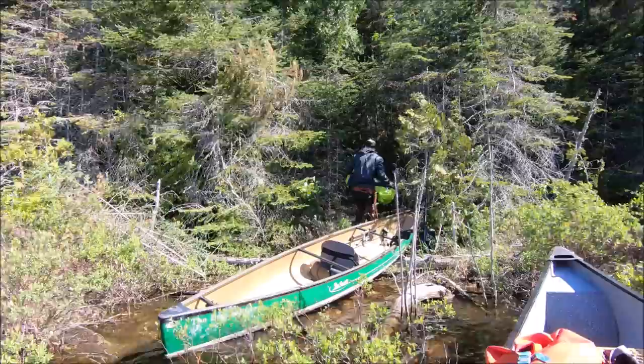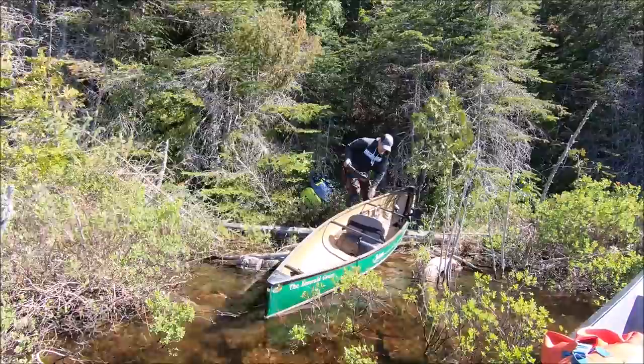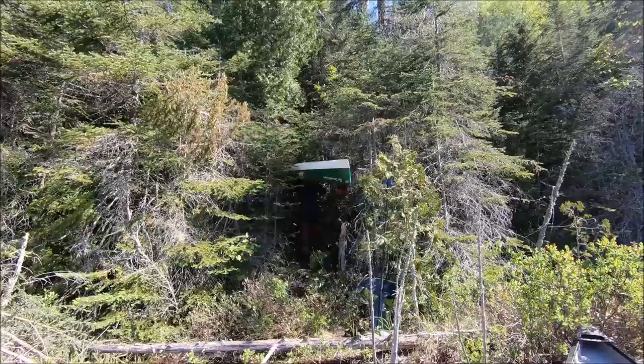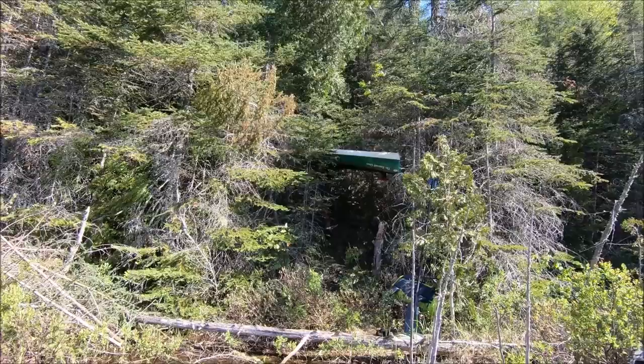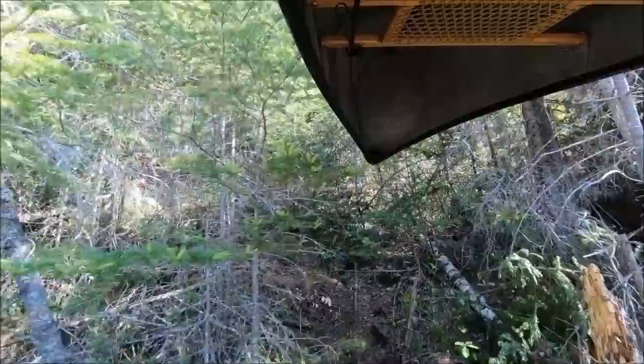We're back at the portage. This one's going to be brutal. Last time we came up through the bog and then down this hill. Now we have to go up the steep hill and then through the bog. It's a bad one, really bad. Taking the canoe first alone, no other gear, because this is just too steep.